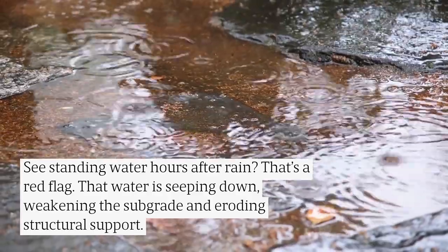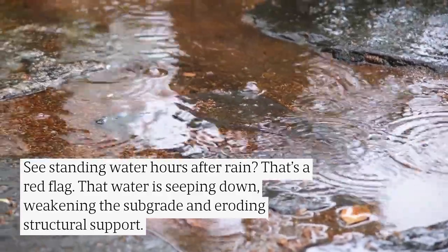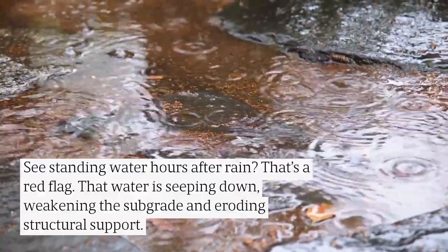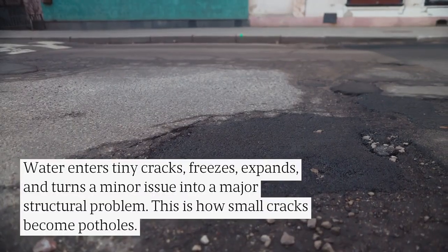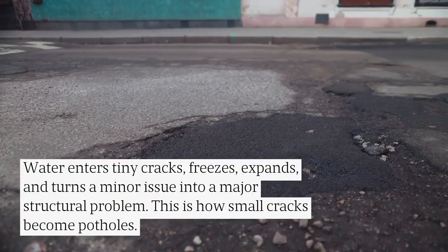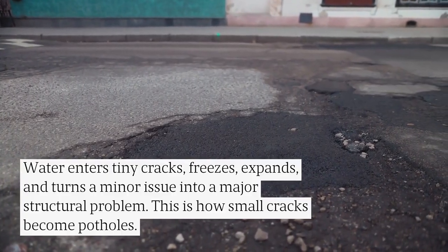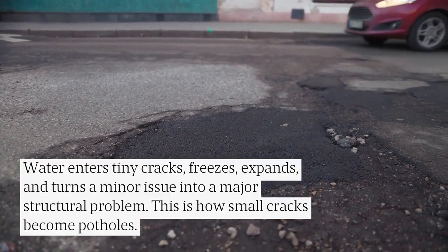See standing water hours after rain? That's a red flag. That water is seeping down, weakening the subgrade and eroding structural support. Water enters tiny cracks, freezes, expands, and turns a minor issue into a major structural problem. This is how small cracks become potholes.